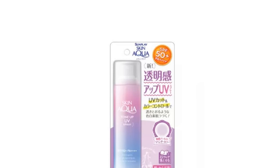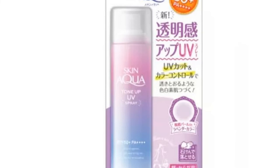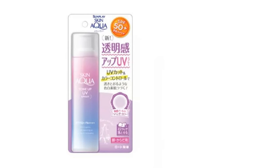Testimonies. Sunplay Skin Aqua Tone Up UV Spray is one of the more popular options for ladies when it comes to sunblock sprays. Users appreciate the instant glow upon their skin. All it takes is a few spritzes and their skin will appear brighter with a healthy, subtle glow. However, on a hot afternoon, some users note that it tends to appear shiny on oilier areas of the skin, which requires blotting. Promising review.